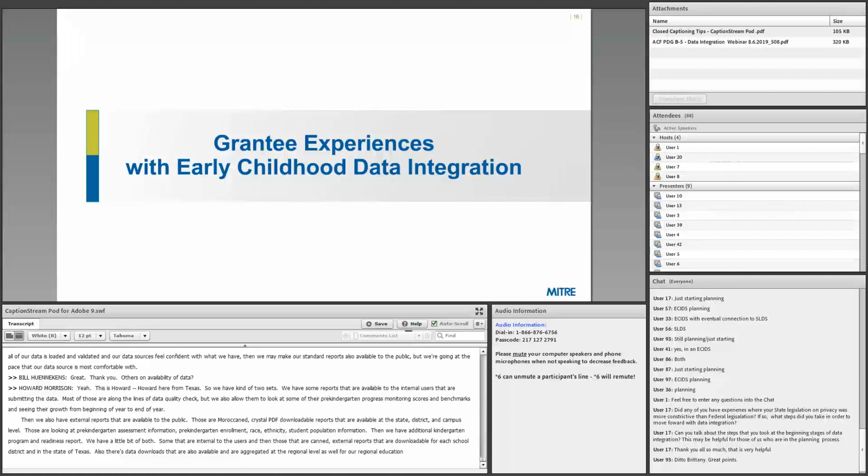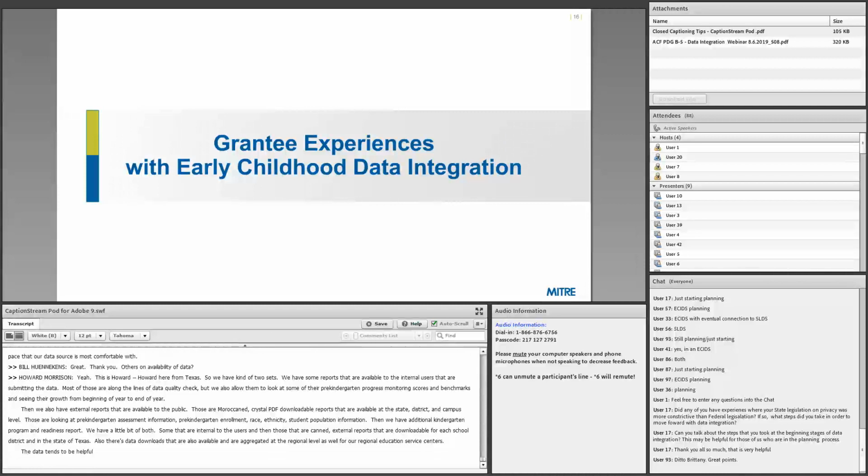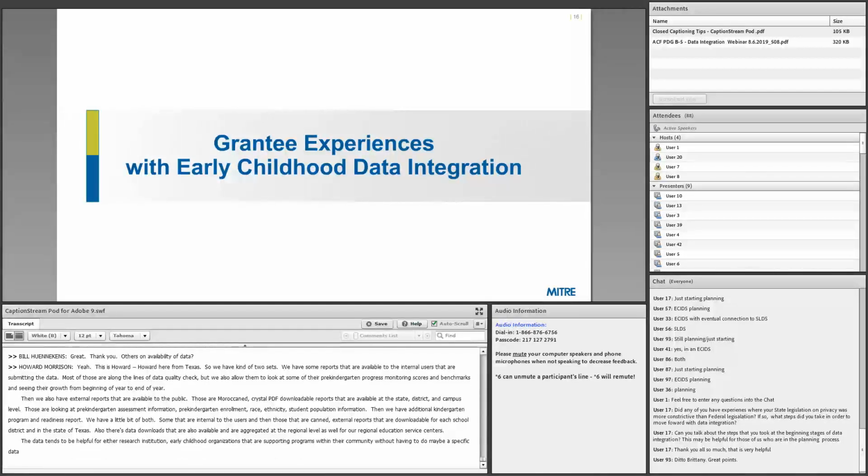The data downloads also tend to be helpful for research institutions and early childhood organizations that are supporting programs within their community, without having to make a specific data request or public information request, as that data is readily available to them. It is, of course, masked, so they wouldn't have any student-level information, but they do have those canned reports.